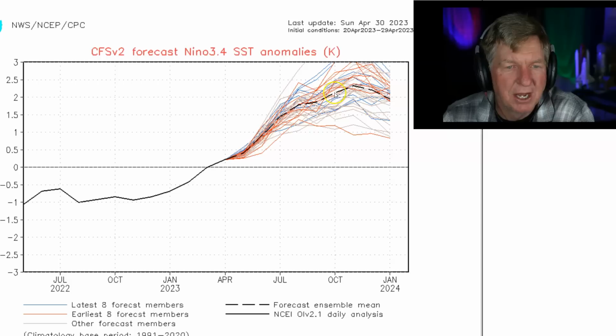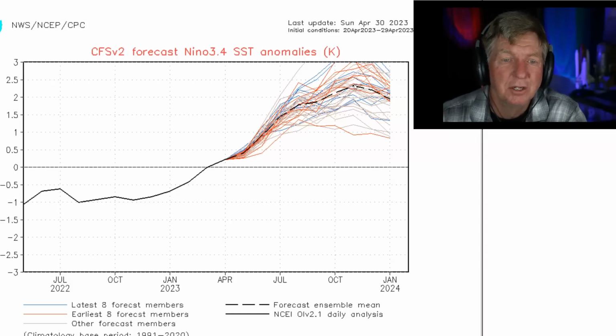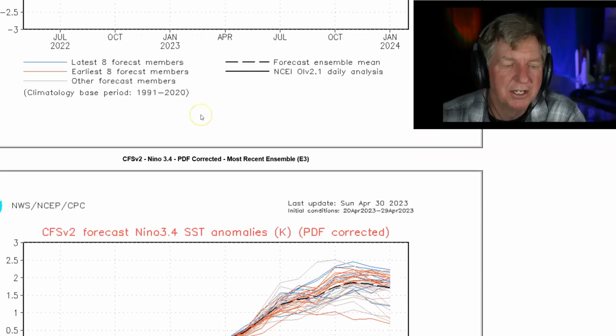And anyway, by October into November, 2.3 degrees above normal. And I think that's what we had for one monthly reading during the 2015 El Nino, was about 2.3 degrees above normal. Maybe this El Nino would beat that. Now, this is the raw data.